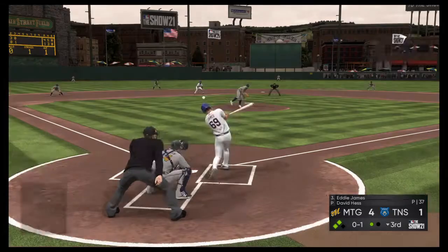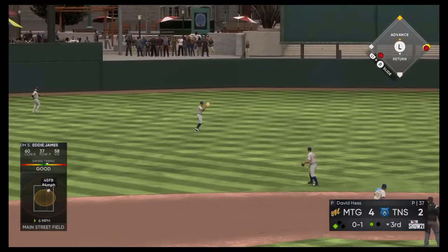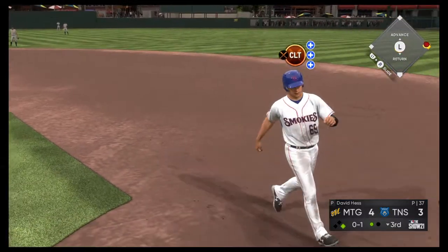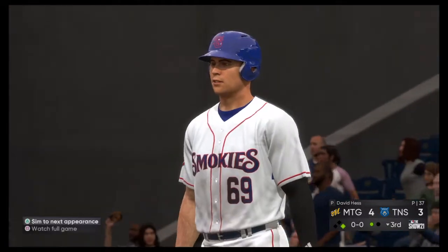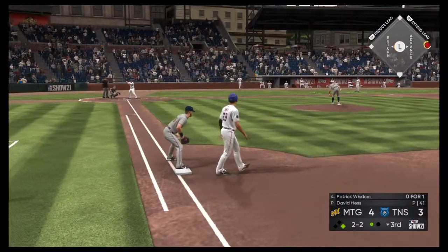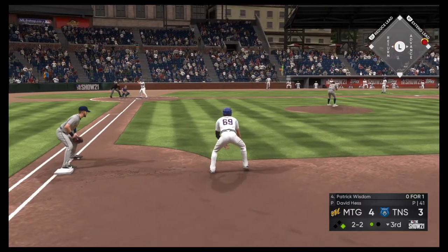0-1, here it comes. Line towards center field. That's in there, base hit. One run is in. Throw comes to second. And he'll make it back to first as the throw won't get him. So now it'll be the 4-hole hitter, Patrick Wisdom, grounded out in his last at-bat.